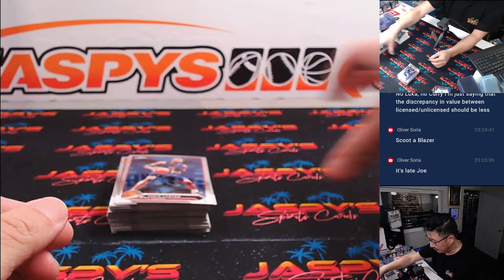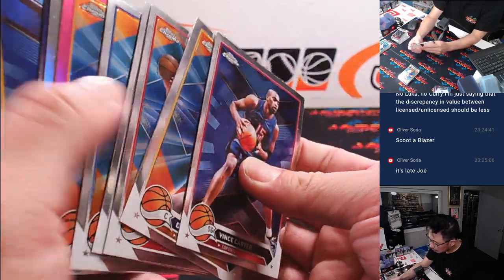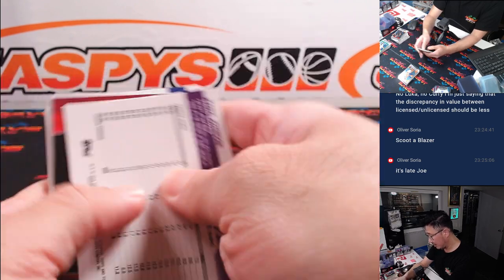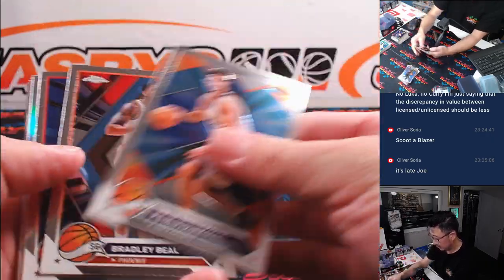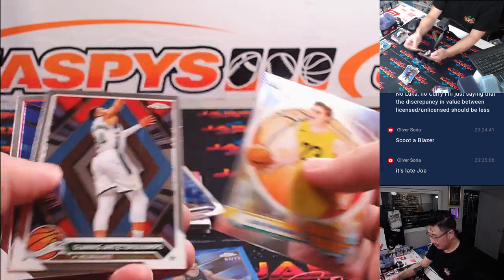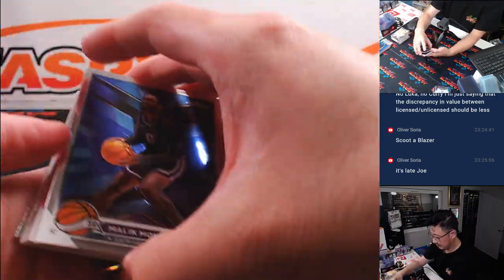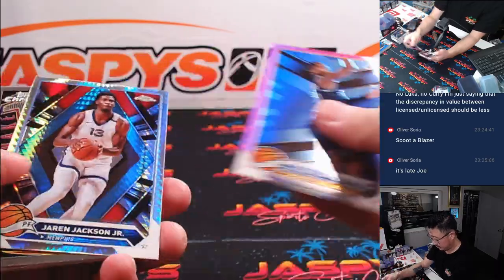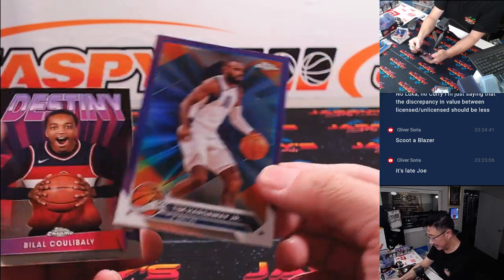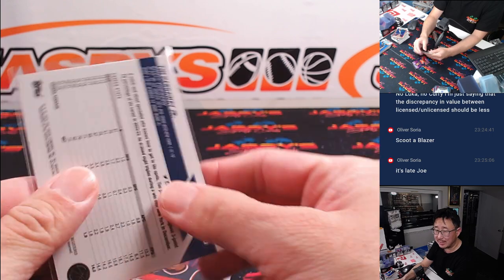There's Jayson Tatum, season's best for the Celtics, Stephen K. There's a card stuck behind there. Colby Jones is 75. And there is Tim Hardaway Jr., 43 out of 349 for Dallas. That's going to be for the Mavs. That's Alejandro.